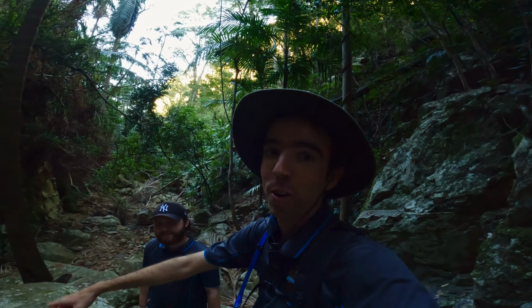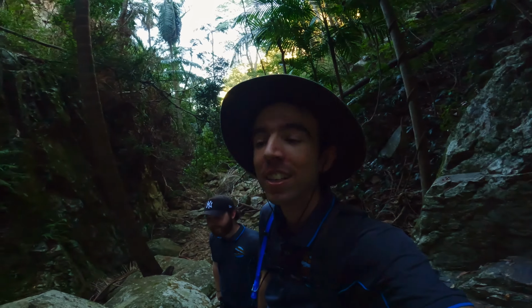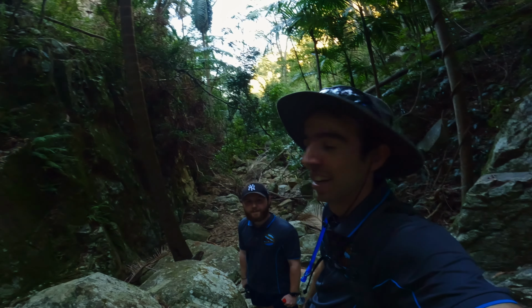If you did this in the wet, it would be a death wish. You'd be sliding all the way down to the bottom. I'm just imagining a torrent of raging rapids coming down this. Could you imagine that? It would be rapid, that's for sure. Yeah. Good demise.